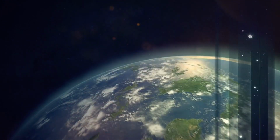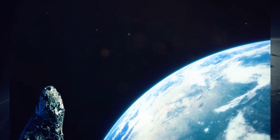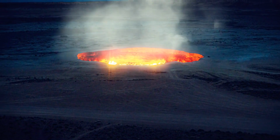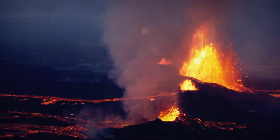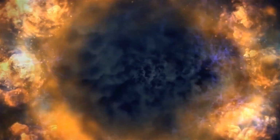The probability that it will fall on our planet is 1 in 50,000, so you shouldn't have to worry about threats from outer space. What lies in the bowels of our planet is much more dangerous. Millions of tons of magma and hot gases can burst to the surface through destructive volcanic eruptions.